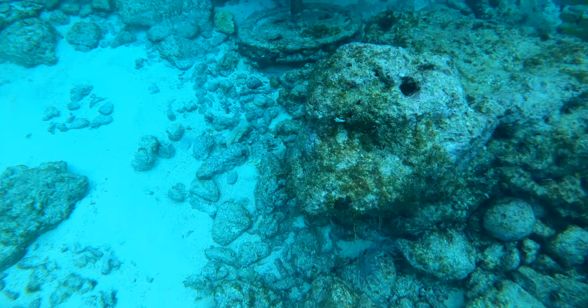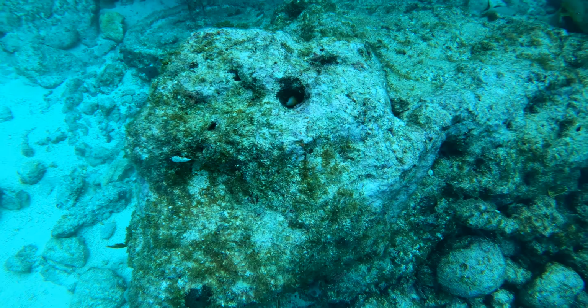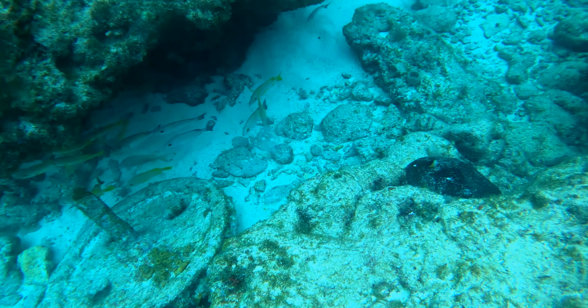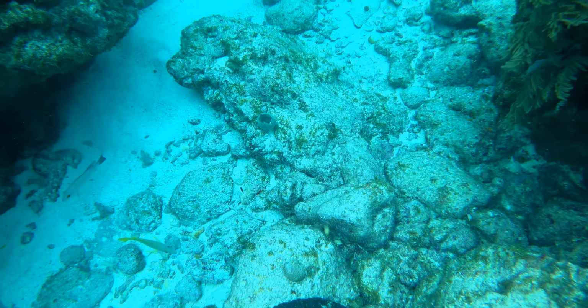This particular wreck is referred to as the Winch Hole, the Windlass Wreck, or the Winch. This is where the wreck of the Slobodnia, which was a 170-foot wooden hulled schooner, sank in 1887 after only 3 years in service.